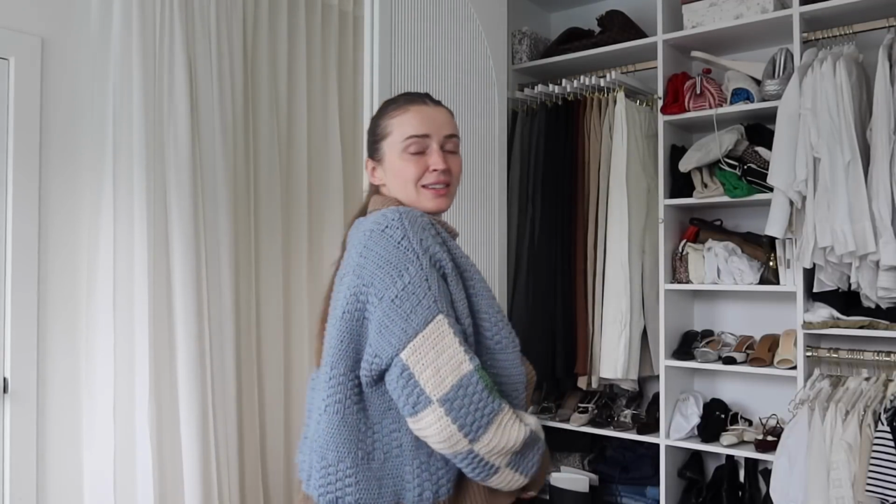But I love this, and it's knit so beautifully. There's so many little details through it, and it's just such a treasure, such a beautiful piece. Dear The Naughty Ones, thank you. I love this so much.